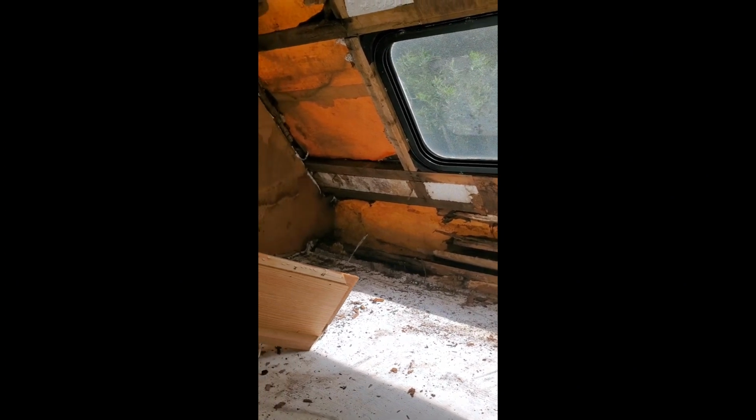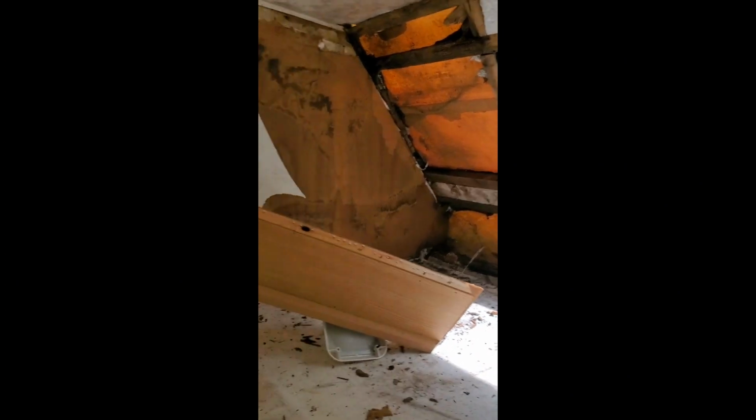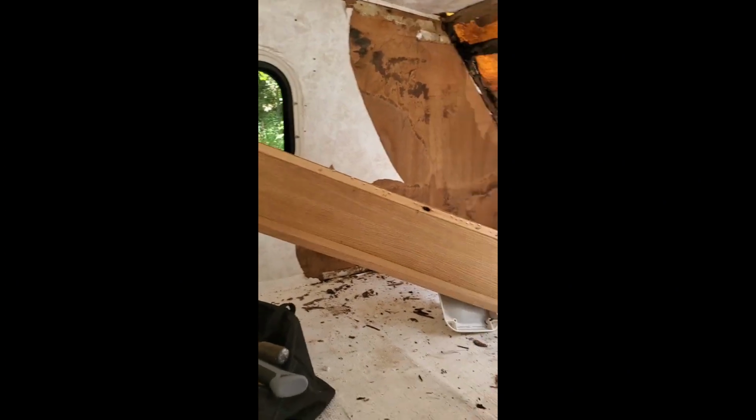We're here today at the RV to do some more work. We got quite a bit of work to do today. We'll see what we can get done. I forgot to film it last week when I was here, but over here I got that ripped out, got this thing off the wall, so I was able to get the wall off.